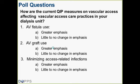Then a similar question for AV graft use with the current quick measures on vascular access. Has this affected your emphasis on graft use? Is there maybe even a greater emphasis on using grafts now, for instance, as a means to decrease catheter use in patients for whom fistula doesn't appear to be possible? And then the last one is how the current quick measures on vascular access may have affected your care practices in minimizing access-related infections, and whether there's now a greater emphasis, or answer choice B is little to no change in emphasis.